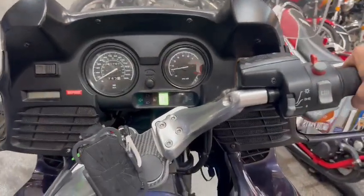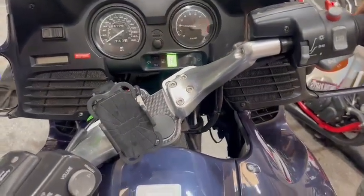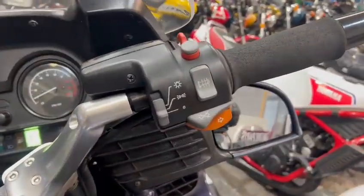41767 showing on the clock. Starts up with a push of a button. There you go, all sorts of different controls and bits and pieces on there, look, as you can see, your grips, etc.